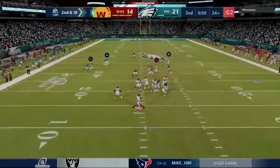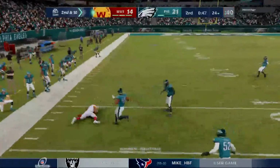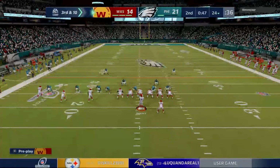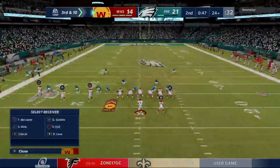To throw again, Haskins. And that'll be incomplete. Took a pretty good shot as he tried to pull that one in. Couldn't hang on, 3rd down. So back-to-back incompletions, and that has him staring at a 3rd and 10.